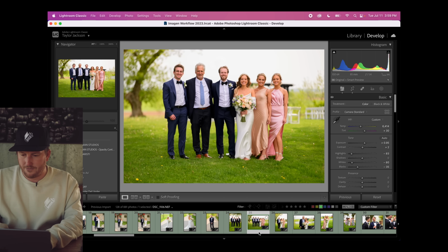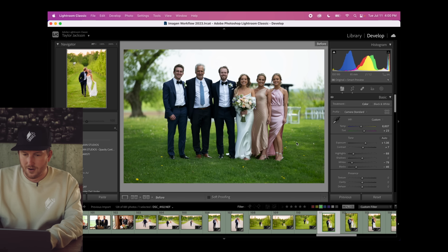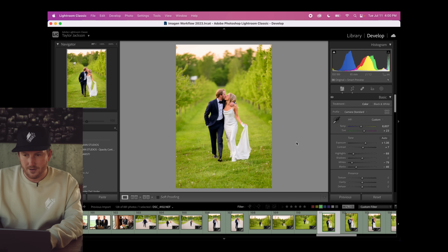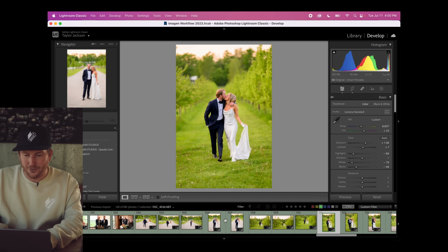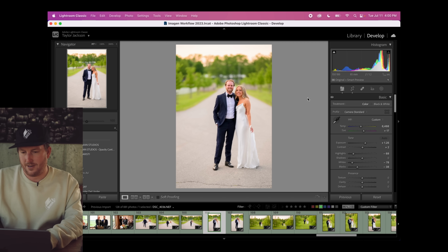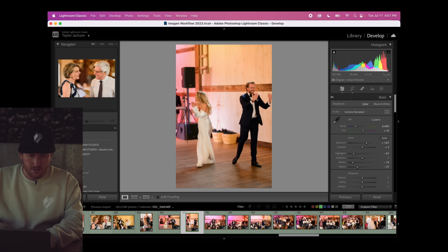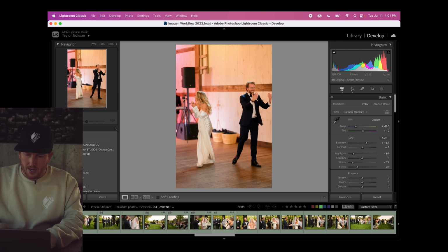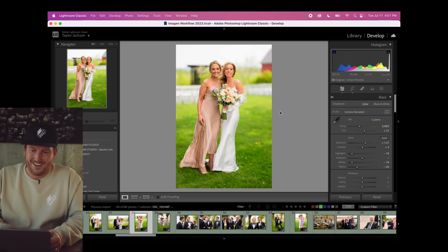Beautiful. Before, after, beautiful. Let's get into something a little more before, after. Darn, right? That's perfect. What would you do differently? You wouldn't do anything differently. There it is, before, after. Into dancing, before, after. And I am so impressed with this. All the images look incredible. Boom, goes the dynamite. And then you export and you're done.